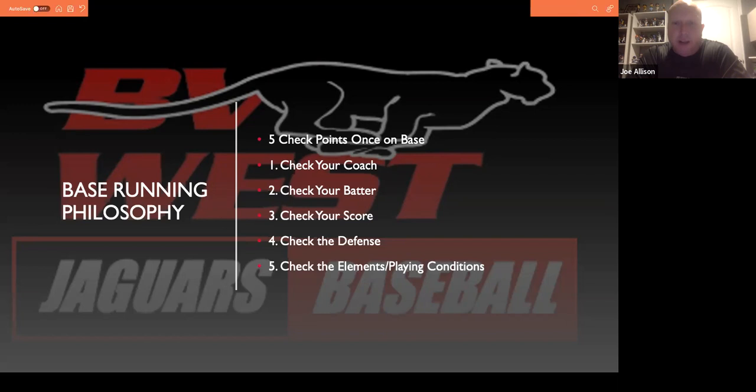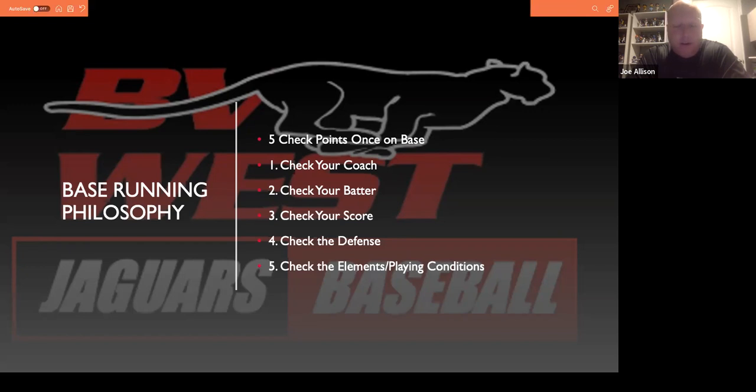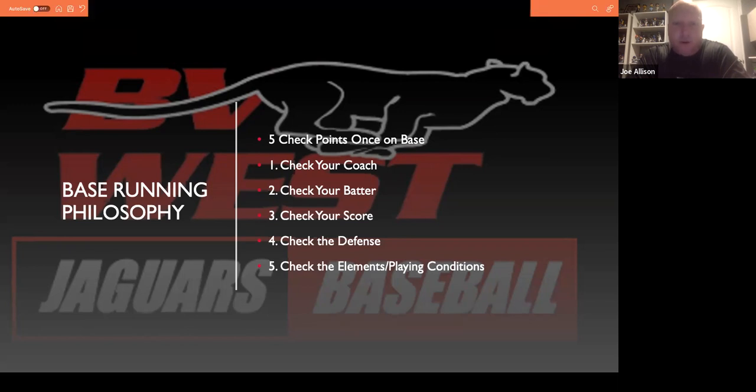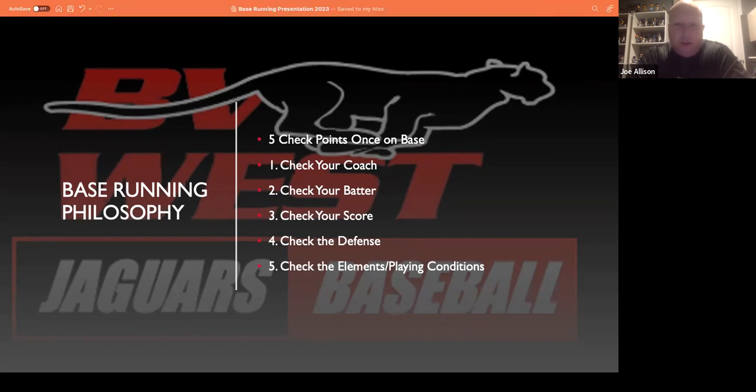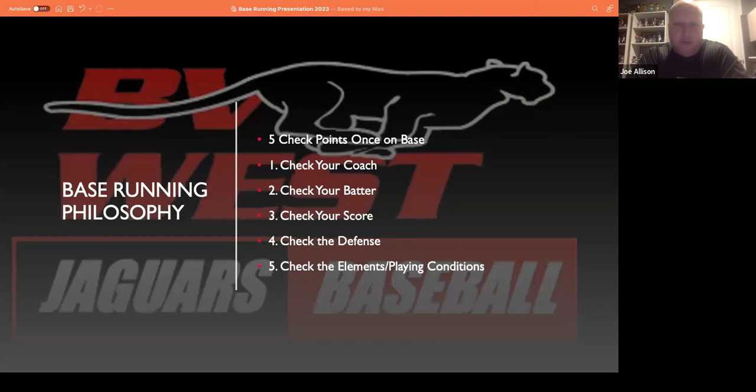On the flip side of that, if we've got a guy that hasn't hit very well, but he has been making contact and putting the ball on the ground, great opportunity to hit and run, great opportunity to steal a base, move up so that you can help that batter by putting pressure on the defense. Know your score. If it's a tie game, you're down by 1, up by 1, you need to know that so that you can understand the situation for what you need to do as far as being on the bases. Check your defense. If the infield's back and they're giving up second base, take it.